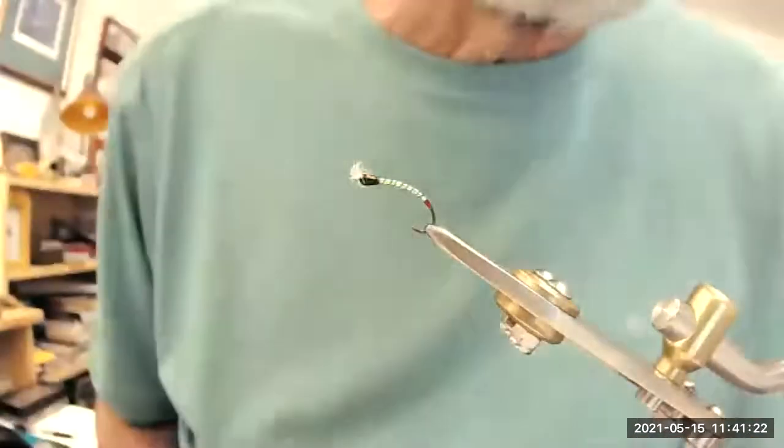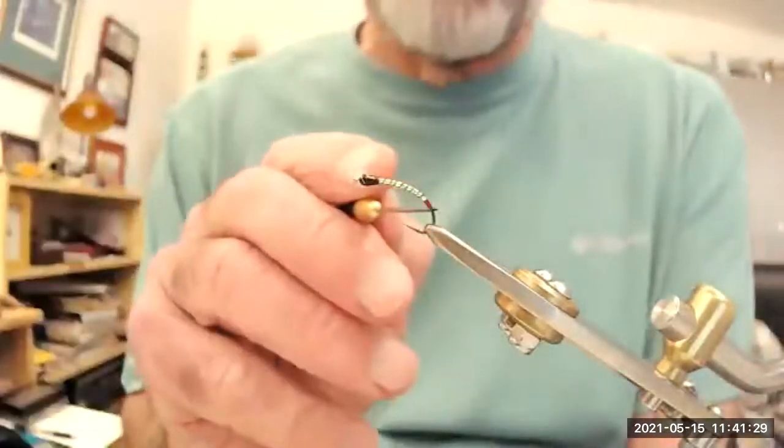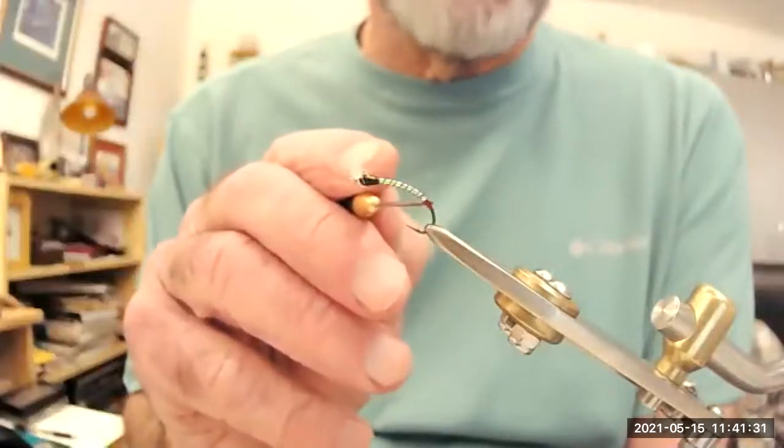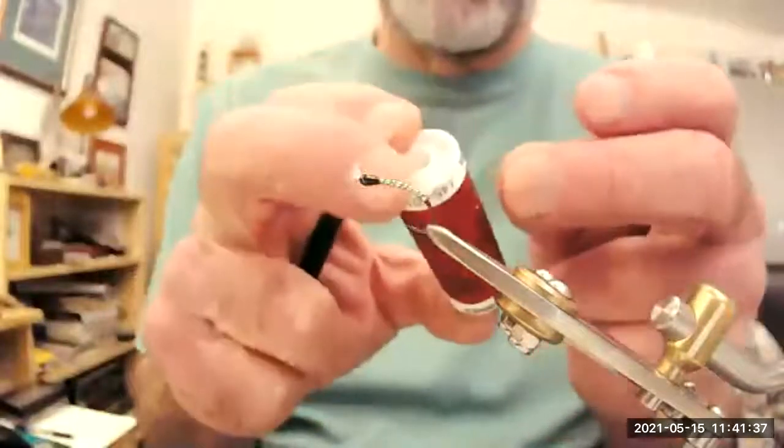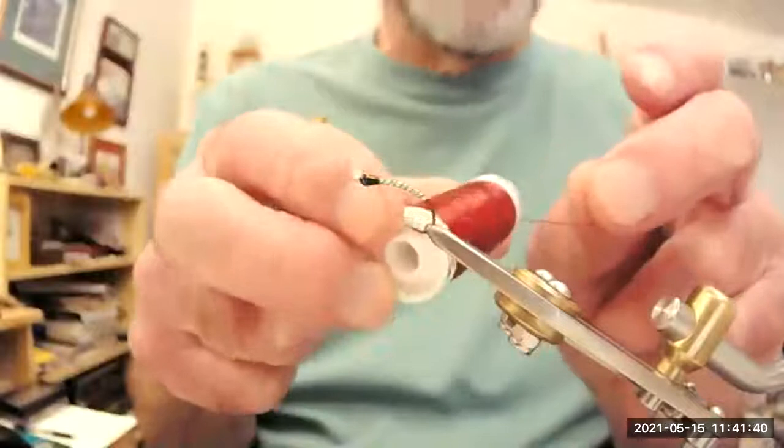I'll show you what the chromie looks like in the vise. So you'll see what it does. I think that is a blue thread in that one, and it has a little red butt. Now, sometimes you can build this red butt out of either thread or the silky Mylar. It's basically like a holographic, really fine.